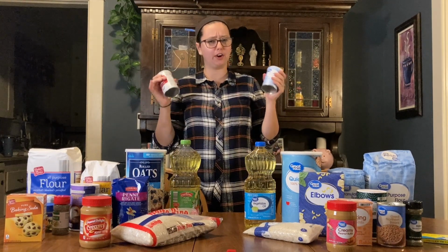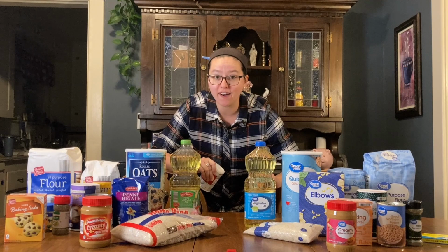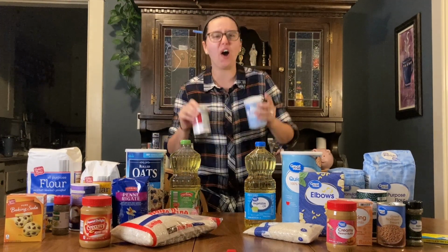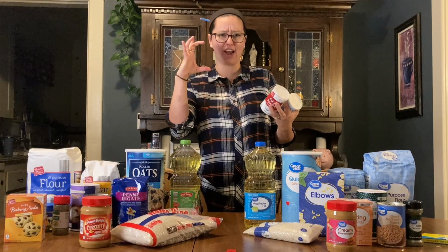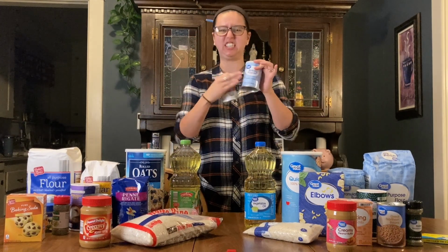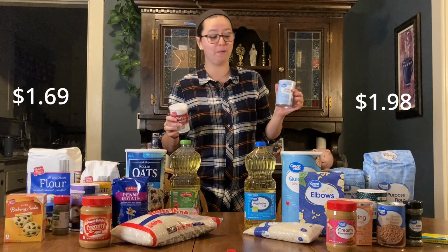Baking powder sizes are again pretty regulated. You might notice that these are like the exact same container because the generic factories make all the generics and all the name brand ones. If we had a can of that orange brand that I'm not gonna mention, but you know, the orange container of baking powder, same factory. They make it all in the same place and then they just stick different labels on it. But despite it being the same stuff inside, it was $1.69 over here at Aldi and $1.98 at Walmart, so Aldi wins again.